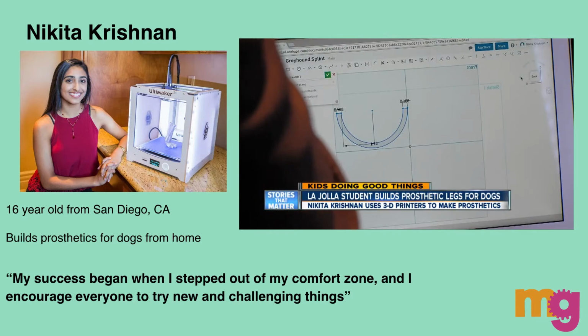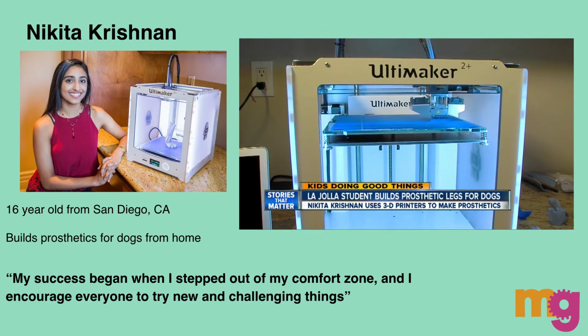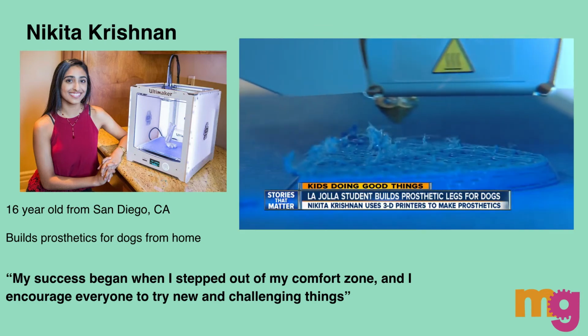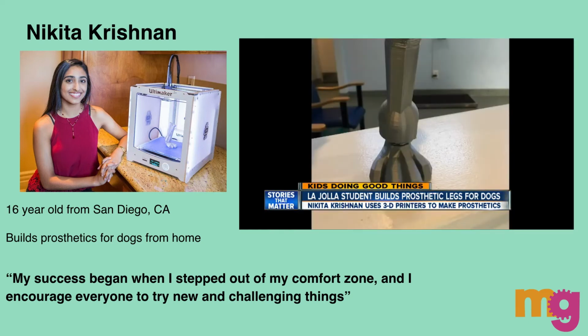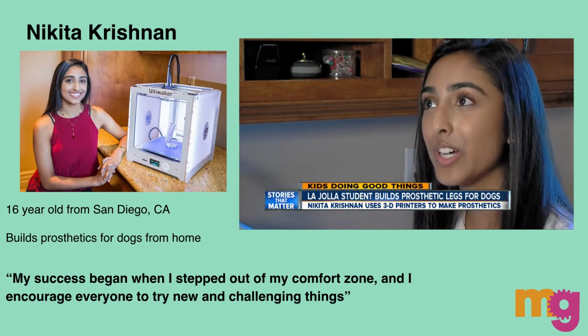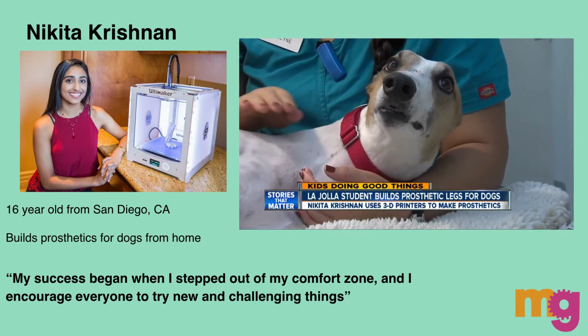It's all about geometry. Input the dog's precise measurements. Then, layer by layer, the printer dispenses biosafe plastic material to carefully weave the splints. I need to convert it to G-code. But it turned out building and designing was the easy part. Convincing people that a 16-year-old girl could help heal a living, breathing animal was the rough part.